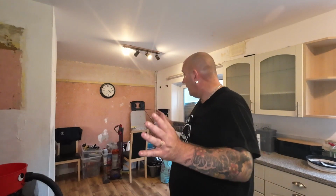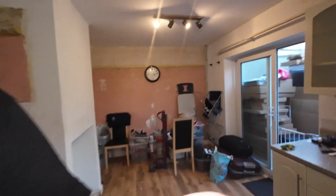And the kitchen, as everyone knows, is one of the biggest expenses you will spend in your house. So we went down to Wickes and we decided we'd bite the bullet and we'd do it. Okay. So currently the kitchen, this is what the kitchen looks like. Let me just show you what the kitchen looks like now. This is currently the kitchen that you're looking at.